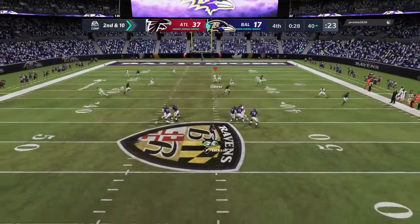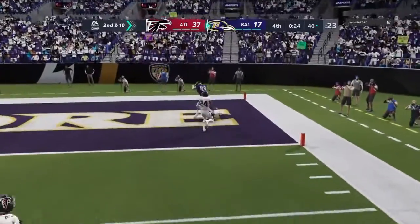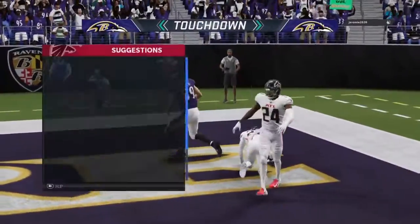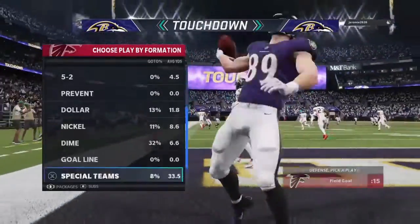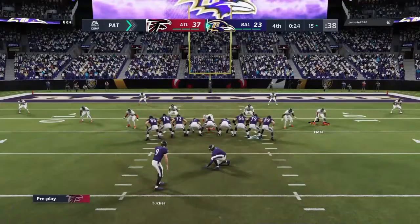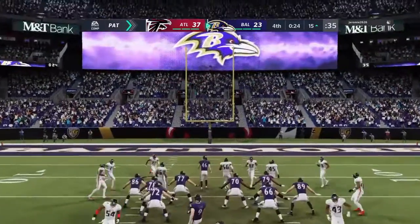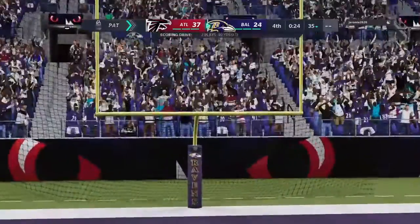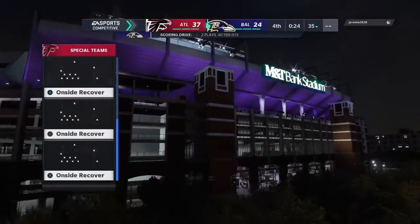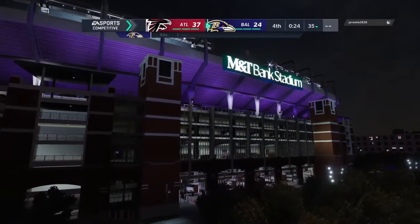2nd and 10. Here's Jackson again. Looking for Andrews again. He's got him this time. And he is into the end zone for a Baltimore touchdown. Mark Andrews, 40 yards. And the Ravens get a bit closer. For a big tight end, he can sure move like a slot receiver when he gets a head of steam going. And as a defensive back, you've got a big decision to make when he's moving like that.